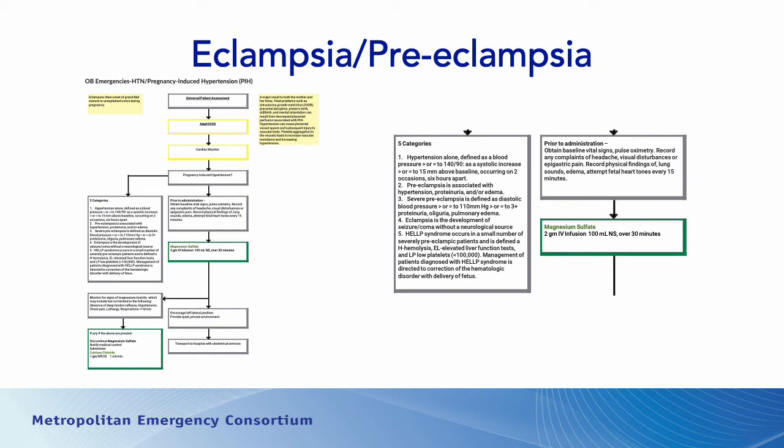That's a common reason for you to be called. And then there's also something called HELP syndrome, which is seen in patients, tend to be in older patients. They're in the second half of their pregnancy. They have hemolysis or red cell breakdown. Their liver function studies are elevated, and their platelet count is low. That's called the HELP syndrome. Chances are you're not going to know about that patient having HELP syndrome unless they tell you they've got it.